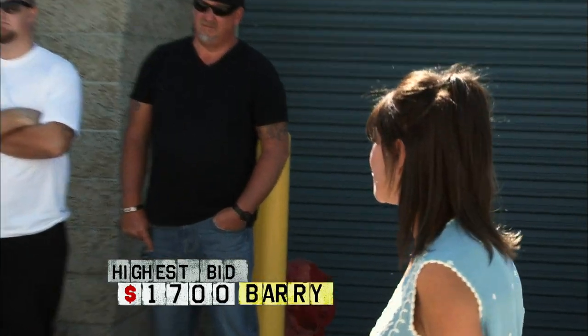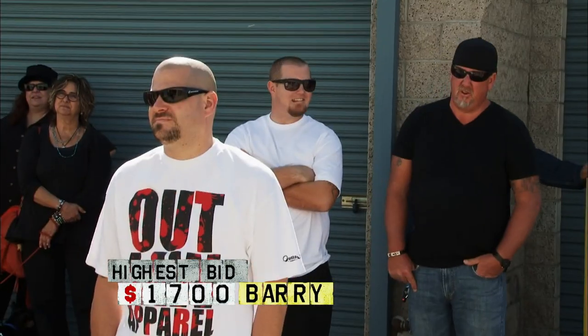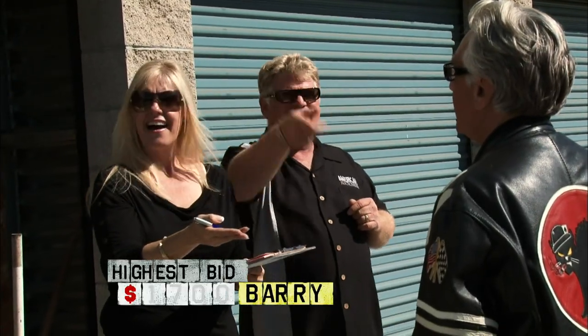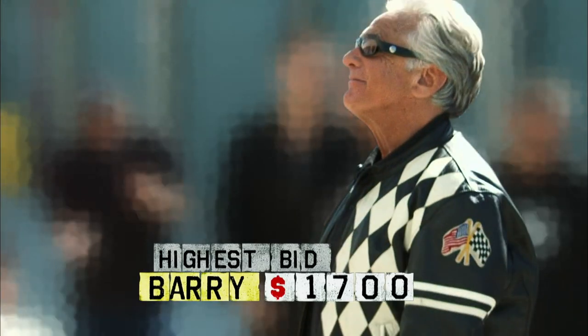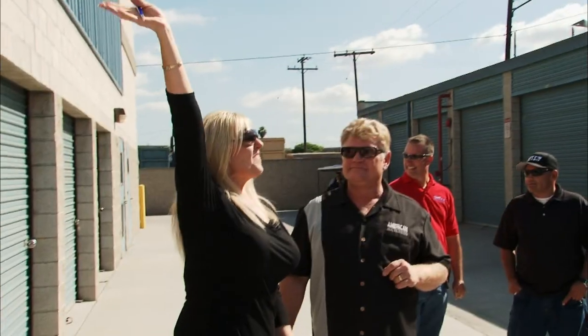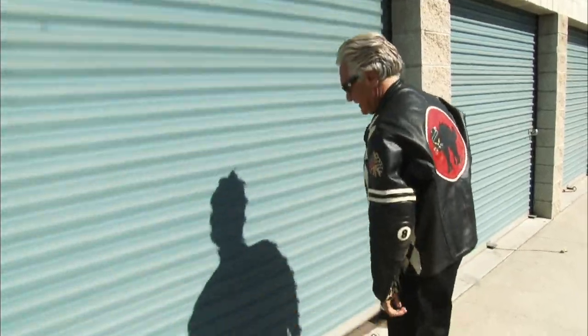Barry's eyes are way bigger than his muscles. 17 and a half, shaking her head no. $1,750 going once. $1,700 going twice. If it's 17, 50, gotta go. That's the way, Barry. You gotta put 1,700. Was everybody asleep? Folks, that's the end of the sale. Don't forget to pay the lady, folks. Thank you. It's the best one I've ever bought.